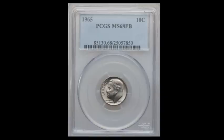Now, in terms of value, what can you expect to sell the highest graded example for, which is a 68 full bands? Well, one sold on eBay July 14th of 2018, you can look it up yourself, for $4,000, and that one is an MS68, so it's the coin that you see in front of you on screen. So that is kind of like, at this point, the top end grade for a 1965 Roosevelt dime.